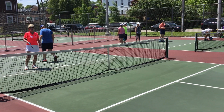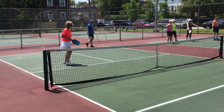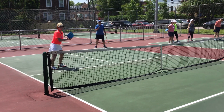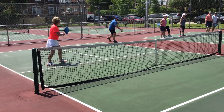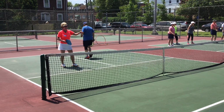There's one in the bucket. One in the bucket right behind you. Ball behind you. 4-4-2. Nice deep return. Nice deep return.